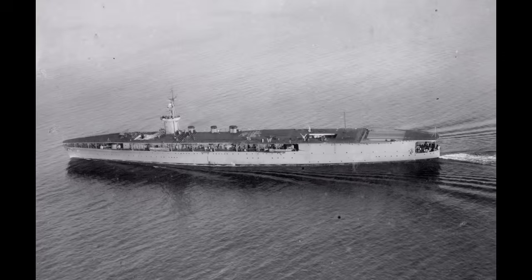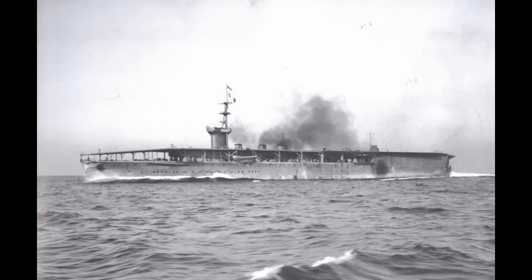With that deck supported by a small little island and mast on the starboard side, with 3 funnels that could, much like USS Ranger, be pivoted up or down. Those funnels were attached to a power plant of 30,000 shaft horsepower, provided by 8 boilers, 4 coal and 4 oil fired, which could push the ship to around 26 knots through 2 shafts.